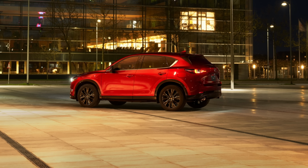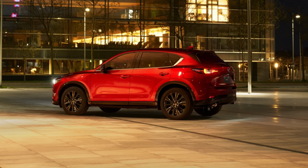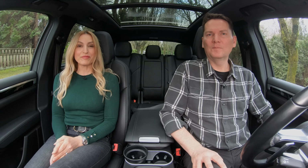There's a new sport design trim for 2022 if you want a sportier look with red grille accents and 19-inch wheels. So not a lot of changes for the CX-5 for 2022. I think some were hoping it would come with a panoramic sunroof, but we still get a moonroof. We're going to have to wait for that CX-50 for that.